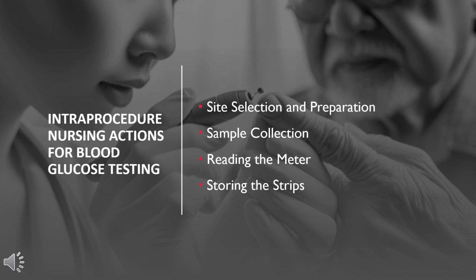Now you need to make sure that the test strip has been inserted into the glucometer appropriately. Ensure the meter is calibrated correctly for accurate results. Modern glucometers require a very small sample and quickly display the glucose level. Record the glucose level as shown on the meter. This data is vital for managing the patient's condition because it guides treatment decisions and dietary recommendations. So, again, precision in technique and accuracy in recording are vital. Proper site preparation, correct sample collection, and proper use of the meter are crucial skills in blood glucose monitoring.